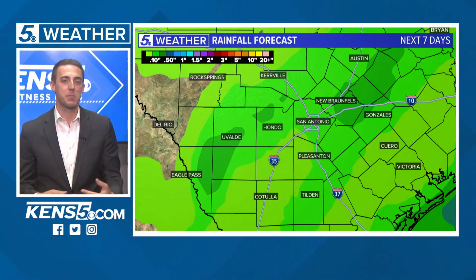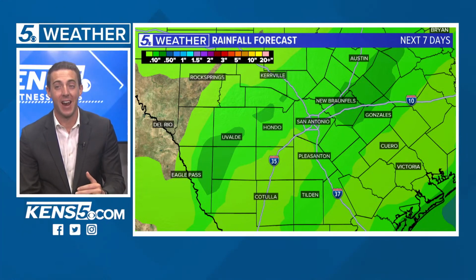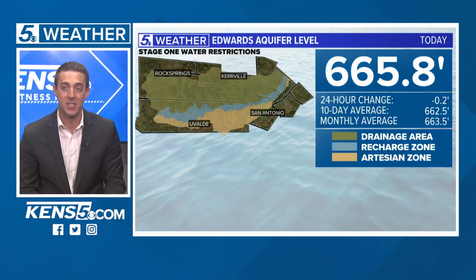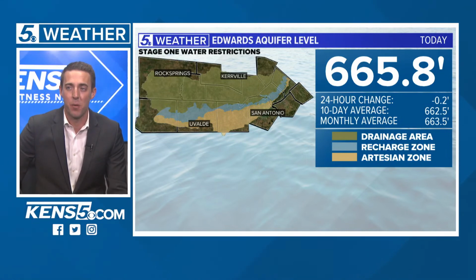Now, how much rain can we expect over the next 7 days? The answer is not a lot. We're talking about 1/4 inch of rain or less all across the region, and I think a lot of us will make it through this next week without a drop of rain. We need the rainfall to help fill up the aquifer, but again, we don't need it as bad as what we had last week. Last week, the aquifer was still well below 660, but today we're sitting at 665.8 feet.